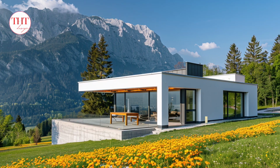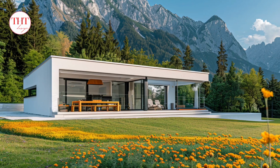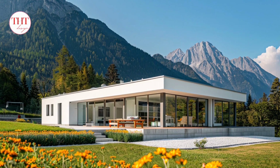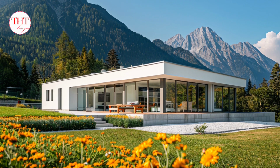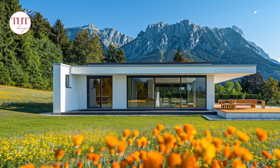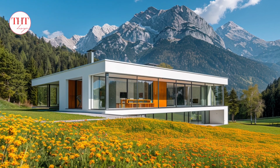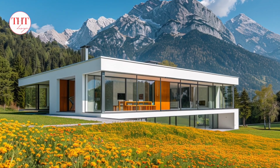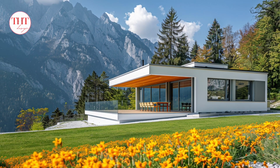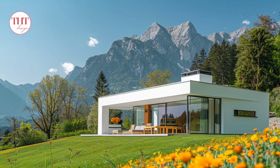Behind the house, the pine forest stretches as far as the eye can see. The towering trees, with their deep green needles, create a sense of awe and wonder. The forest, a living, breathing ecosystem, provides a tranquil backdrop for the house. The mountains, with their rugged peaks and dramatic valleys, add a sense of grandeur and scale to the scene.